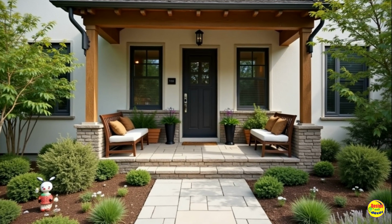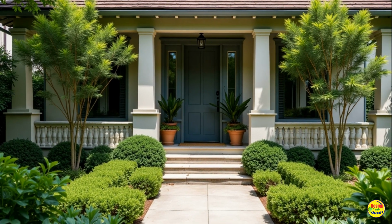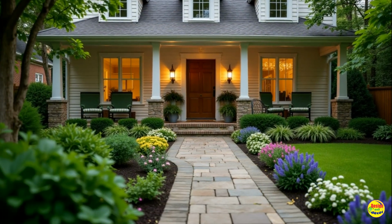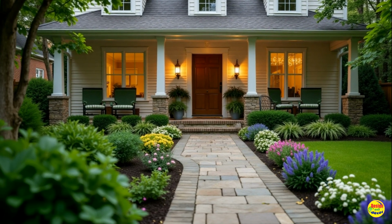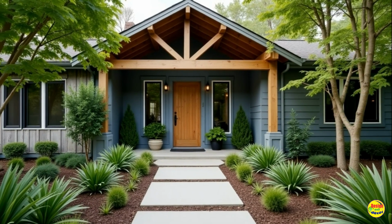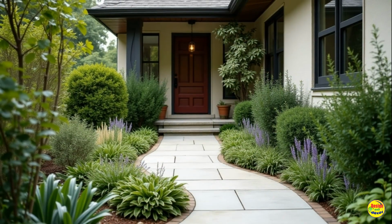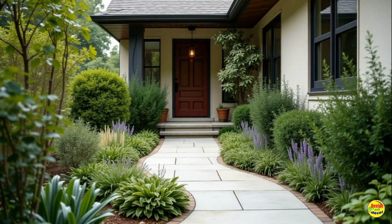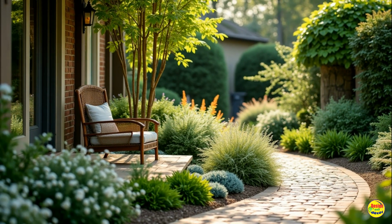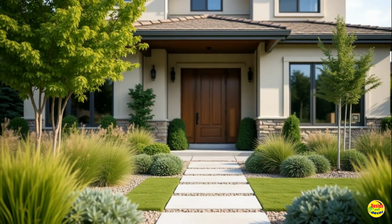Embrace the essence of casual garden bed ideas. Casual garden bed ideas focus on creating a relaxed yet beautiful atmosphere. Choose low-maintenance plants that thrive in your region and can withstand varying weather conditions. Native plants are an excellent choice, as they adapt well and require less upkeep. Consider incorporating perennials that bloom at different times throughout the year, ensuring your garden bed remains vibrant and lively, no matter the season.